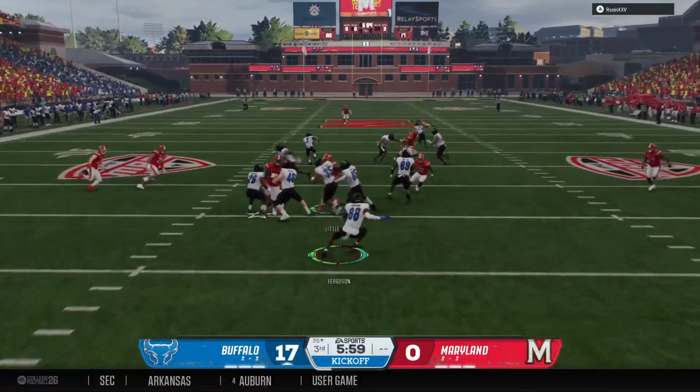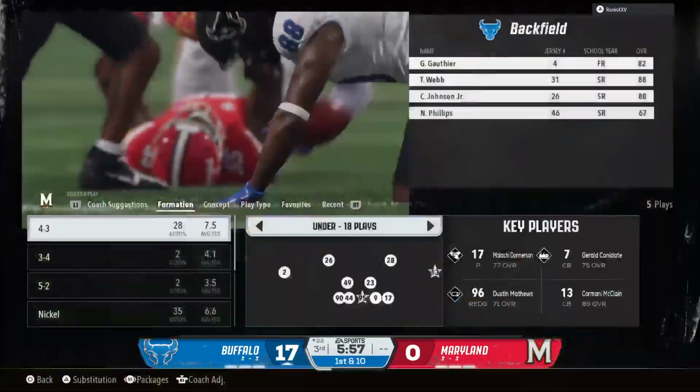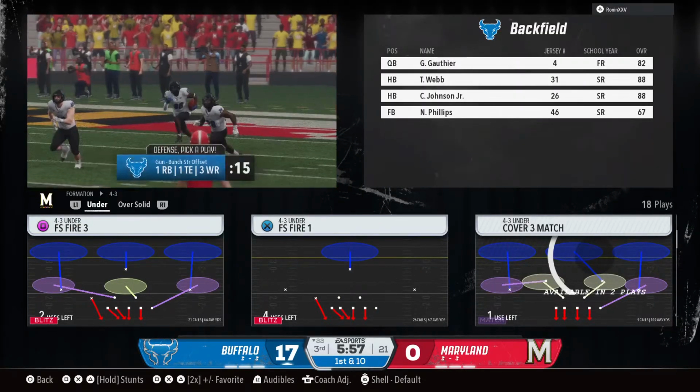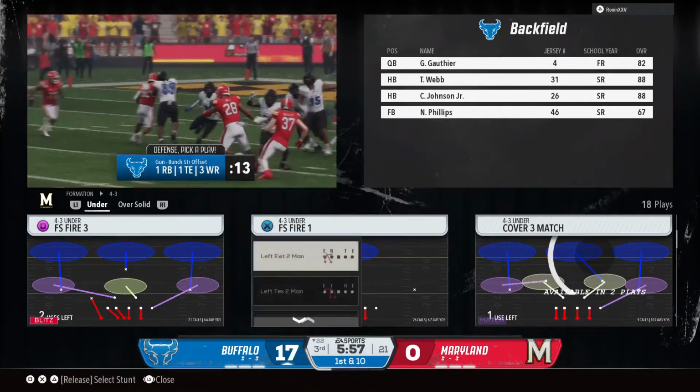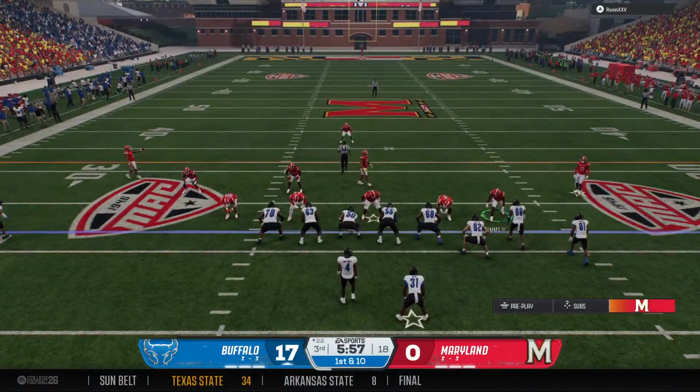He'll bring it out. It's Ferguson. Nice job executing all of the assignments as they put a stop to that return at the 22. Buffalo has it back. Let's see what the Bulls offense can do.